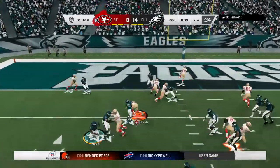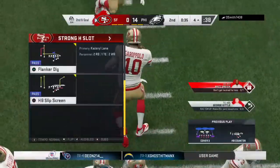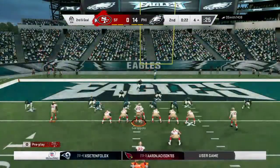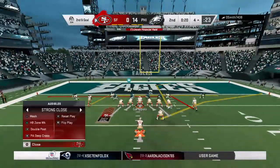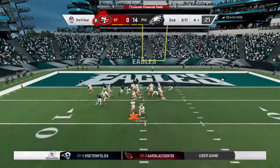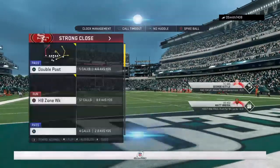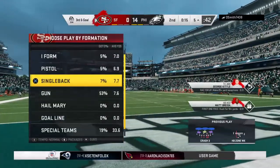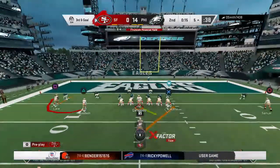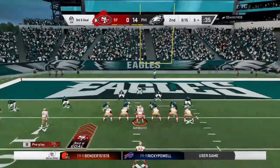Once again, they run with Breida on 1st down. And the hole closes quickly here. He can fight only to about the 4. Give him 3 on the gain there. 2nd and goal. 2nd and goal from inside the 5. This is Breida. And he is met in his tracks behind the line of scrimmage. Now San Francisco going to call their 2nd timeout, as it'll come with 15 seconds to play in the first half. This has been a long drive.